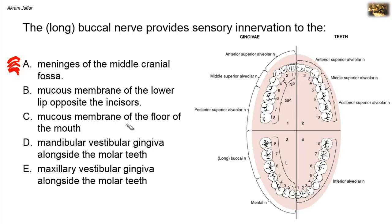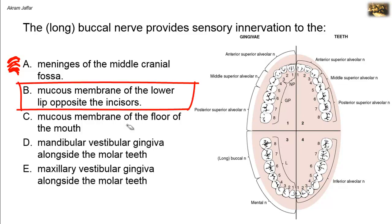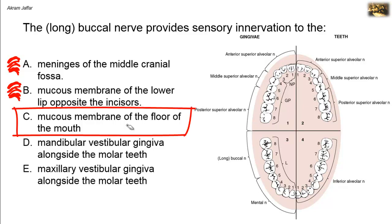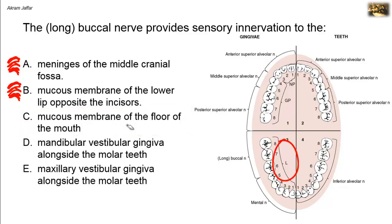The skin and mucous membrane of the lower lip in option B, opposite the incisors, is supplied by the mental nerve. The mental nerve is the branch of the inferior alveolar nerve that leaves the mandibular canal through the mental foramen. In option C, the mucous membrane of the floor of the mouth, together with the lingual gingiva of all the mandibular teeth, is supplied by the lingual nerve.